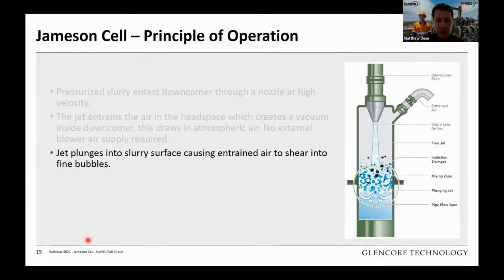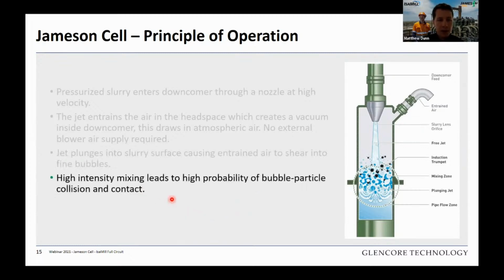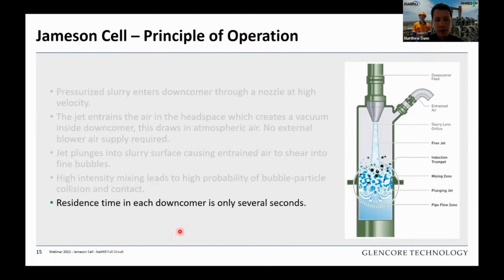The jet plunges into the slurry interface inside the downcomer, as you can see here, causing entrained air to shear into fine bubbles. This high intensity mixing leads to high probability of bubble particle collision and contact. And the residence time in each downcomer is only several seconds.